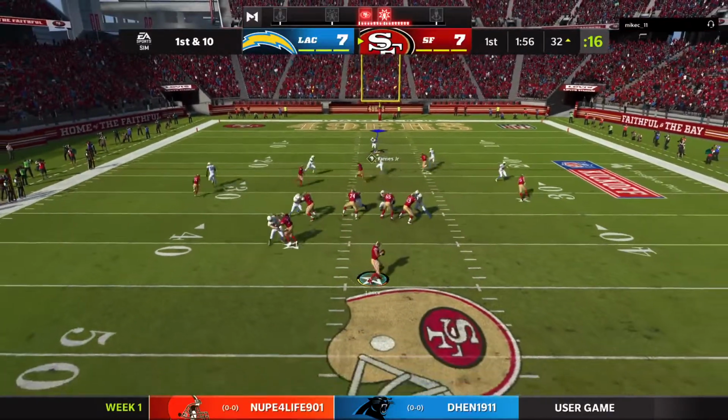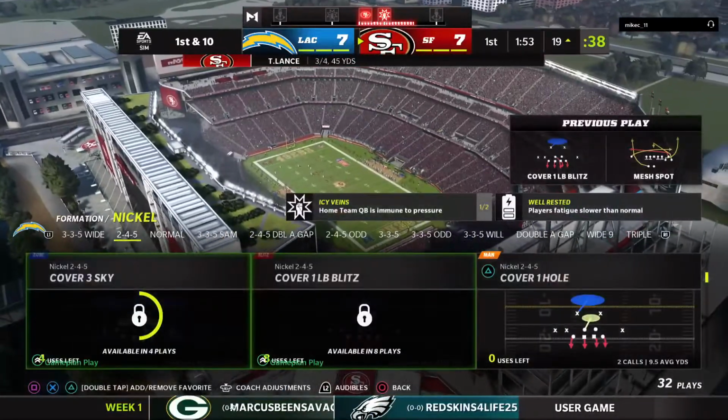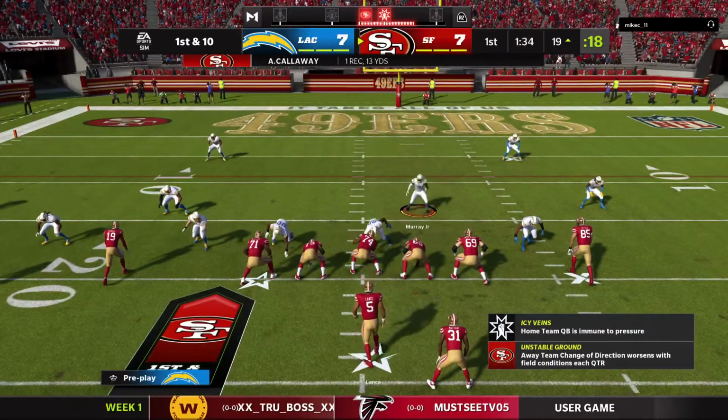From the 32 now. Here's 1st and 10. Here's Lance to throw it. And Callaway taking it in left side. And they'll have it in the red zone before he crosses over out of bounds. Another nice gain, 13 yards that time, and another first down.